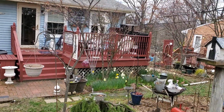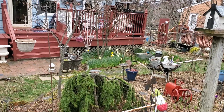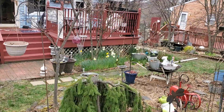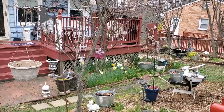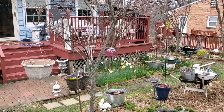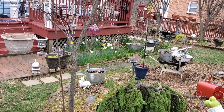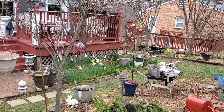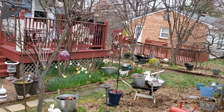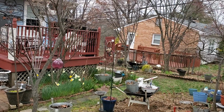So you can see a full view. So much to come. I'm looking forward to it. I'm looking forward to when we have our first plant haul. That's something we look forward to every year, and it won't be long till we'll be going and probably buying some daffodils and things like that and pansies to give us some color until more things come out.